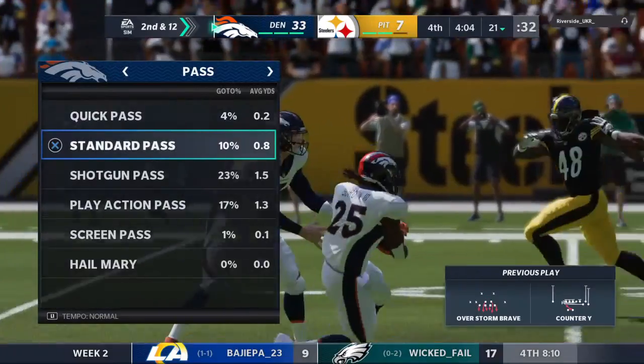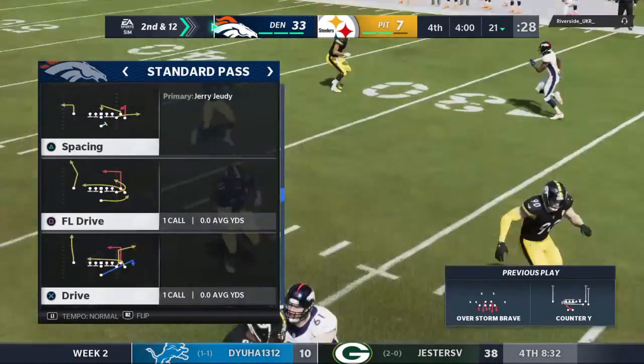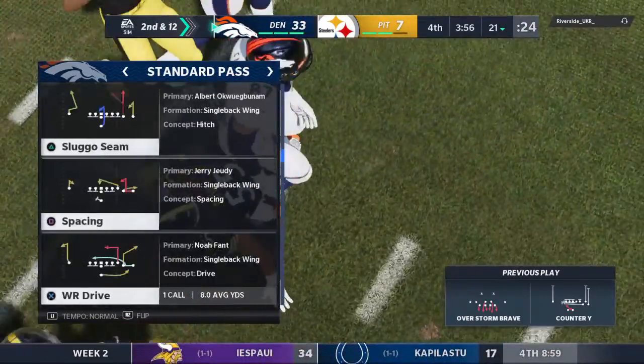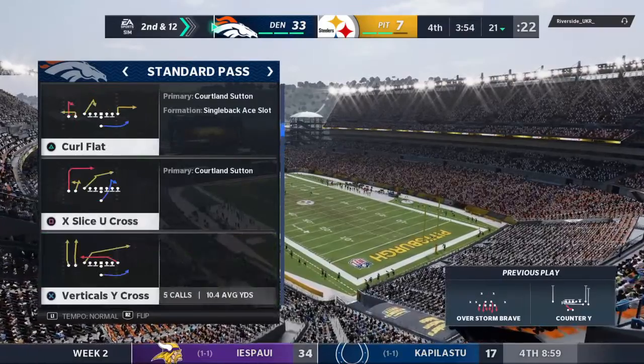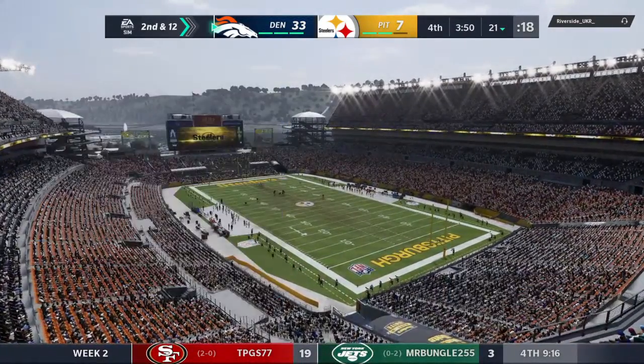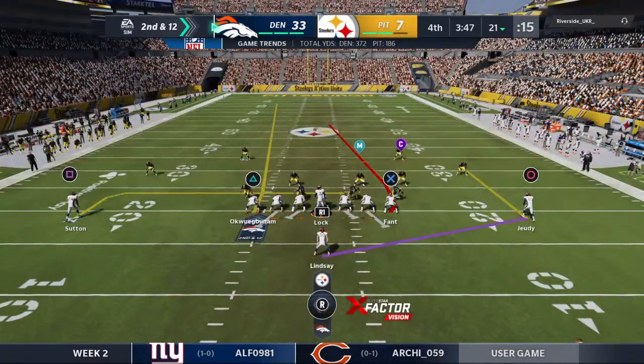Brandon, it's clearly a running situation when you're up in the 4th quarter. They're going to have to stack the box and make it difficult for them to move the ball. Made it very difficult right there, and now they need to repeat that effort. Yeah, bring 7, 8, 9, whatever it's going to take to slow them down. Behind the chain, 2nd and 12.